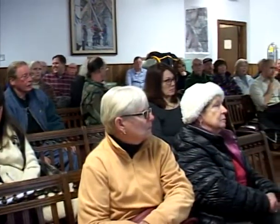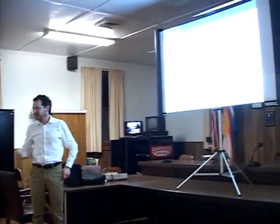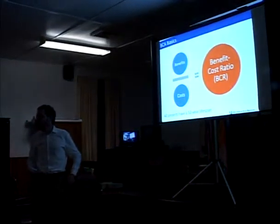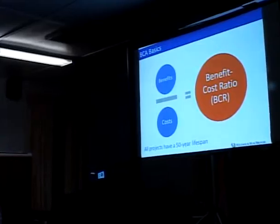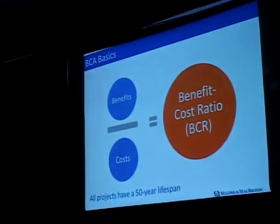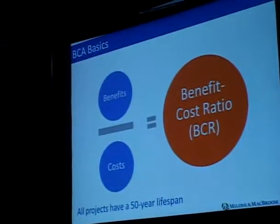I'm going to go through the benefit cost analysis results here. Basically, just to put it simply, we're coming up with a benefit cost ratio. We're looking at the benefits from the reduction in flooding, and we're comparing that to the cost of implementing it. We look at it over a 50-year time period. So what are the benefits of not being flooded, or the flood reduction, carried forward over 50 years versus the costs?